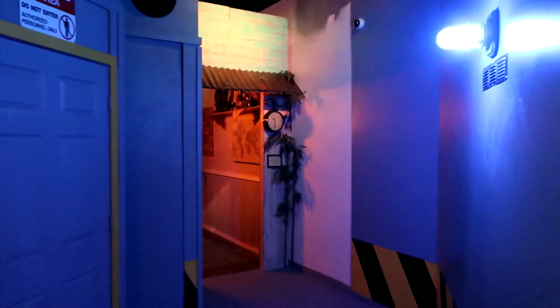So right here is our lovely Quest area entrance and our Countdown entrance. So this is where they'll watch the instructional video, and then over here is where they do their hand scan and whatnot. And Quest, this is where their little pre-show happens. I'll show you that in a second. But first, we're going to Countdown.